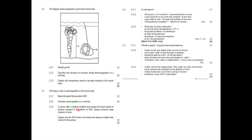2.3.3. A person with a medical condition that causes the renal tubules to become resistant to the effects of ADH always produces large volumes of urine. Explain why ADH levels in the blood will always be higher than normal for this person. Now, water cannot be reabsorbed, right? The renal tubules are resistant to the effects of ADH. So the water levels are lower than normal, and to compensate for that, more ADH is secreted by the pituitary gland. It's a very nice question. It's basically asking you about a negative feedback mechanism. Make sure you know how to answer questions like this.